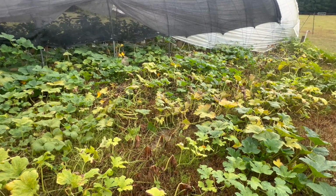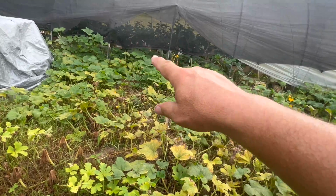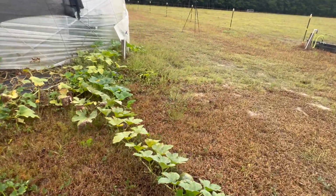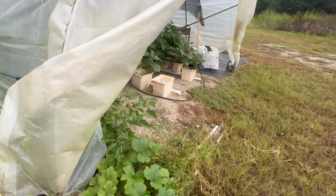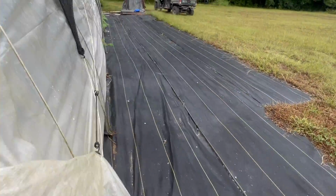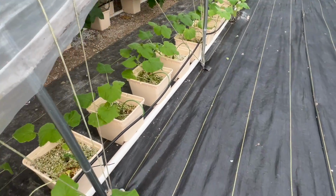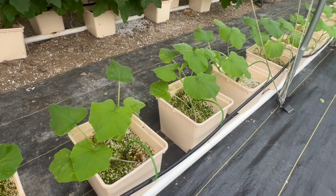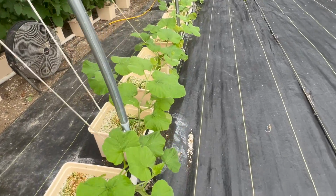I'm thinking probably by the end of the month we'll be cleaning this bucket line out here, and we'll be putting in our winter crop, which is going to be broccoli. Our other winter item is Brussels sprouts, and I'll show you what those look like right now. Well, in a minute. Here's the butternut squash. This is a fall/winter crop, so we're hoping that by the end of the month we'll be able to start taking some butternut squash into the restaurant.